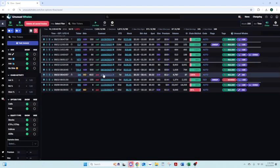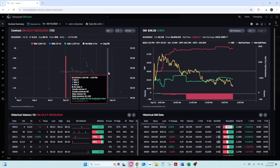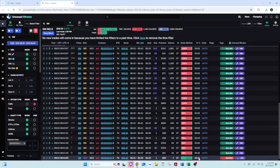Let's move on to some GM put sells again. We are looking at these, and they expire on the 20th. Again, bid side flow here. Can see that volume once this guy comes in here. Again, we're leaning more towards that bid side, especially on a wider spread.